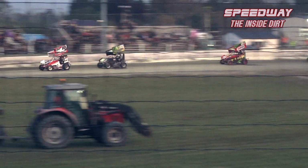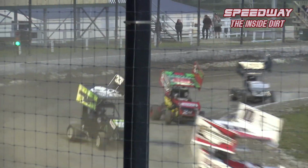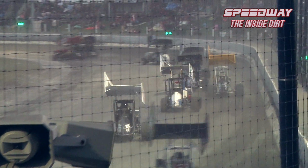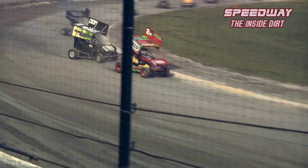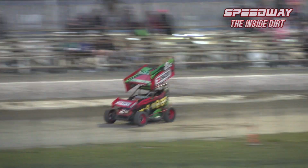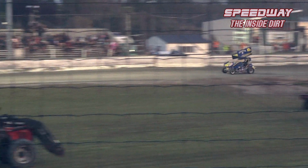Sean Dickey always moving forward, always looking for the gaps. Yeah, look at that. Sean Dickey, number 10, Sean Dickey's third place. And behind, 18, Daniel Nicol. Ben Vaughan, 3 NZ, leads him around. 2 NZ, Shane Dewar. You can't count out Shane Dewar. Ben Vaughan hanging on to that lead, he's gone. Look at him flying down turn 3.